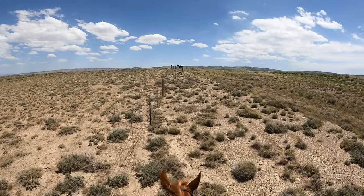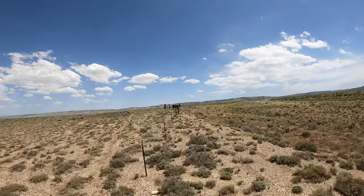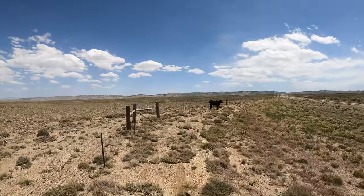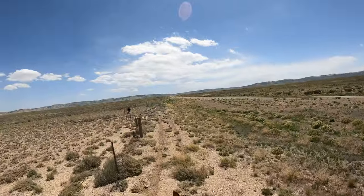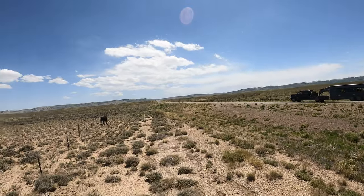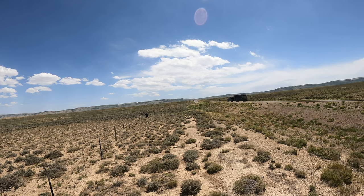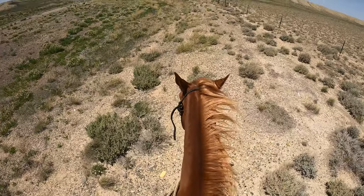Do our best to just be nice and easy with her. So he just said he's gonna go ahead and ease on up there. Let him kind of go, let the calf just drift, and give him time to get into his position. So I'm gonna change batteries in the GoPro real quick.